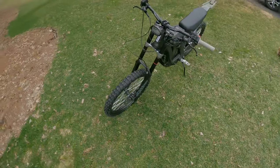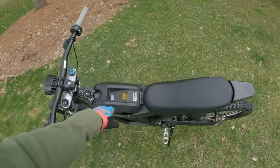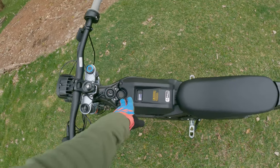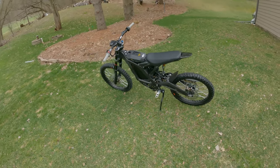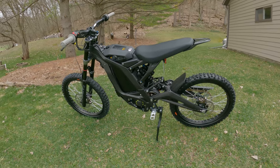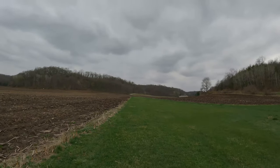I have never driven it before. I did do one thing. I installed the little adapter wire thing and I turned the regen brakes off completely. So I think that'll be a lot better. I don't like regenerative brakes. Let's take this thing out for its very first ride. See if we can do some wheelies.